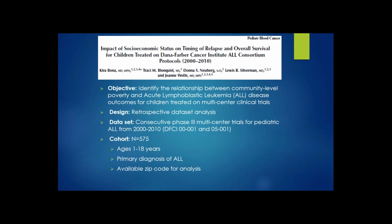The design for this was a retrospective data set analysis, and the data set that we used were data from 2 consecutive phase 3 multi-center trials for pediatric ALL that were conducted from 2000 to 2010. And these were protocols DFCI 00-001 and 05-001. And just as very brief background, the DFCI ALL Consortium runs consecutive clinical trials for children with ALL. These are conducted at 9 academic medical centers across the United States and Canada. And these trials have been conducted as a consortium since the 1970s. These are run separately from the Children's Oncology Group studies.